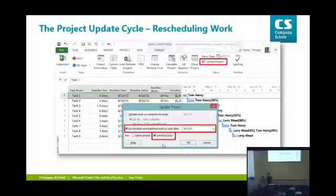Reschedule incompleted work to start after. By default, that date, can anybody guess what that date's going to be? Today? Good guess. No, you're all very close. There's one other date that we set just now. Okay, no one quite said it, but that's that project status date. And we set that saying the project is scheduled, the information in the schedule is valid to this date, which was that Friday. Okay, we set that first.